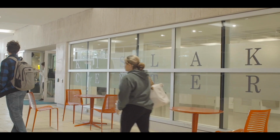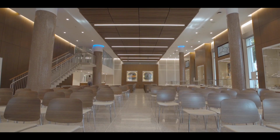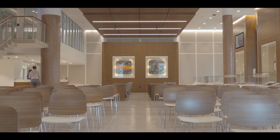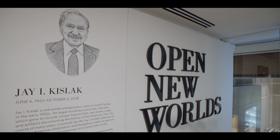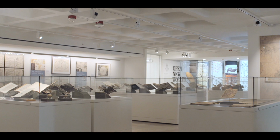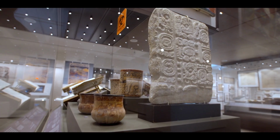The Kislak Center is the locus of the library's community engagement strategies. It has multiple parts. It has this large reading room and gallery space on the first floor. It also has a state-of-the-art, world-class gallery on the mezzanine level, which features treasures from the Kislak collection of the early Americas. And also it serves as the home of special collections and university archives.